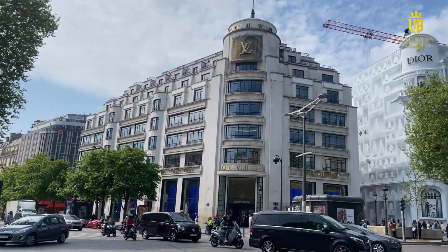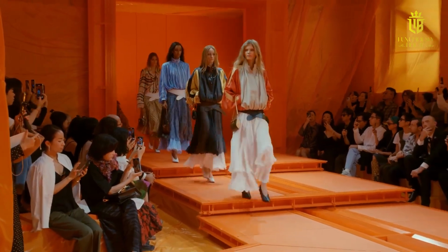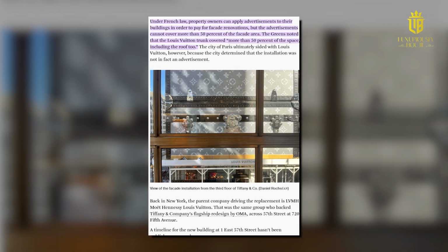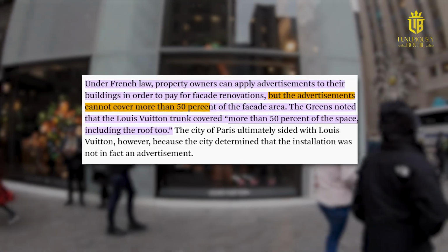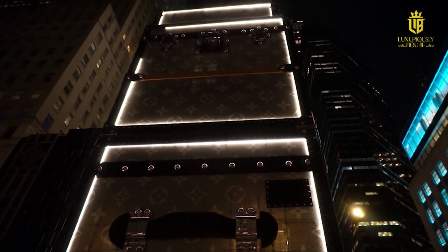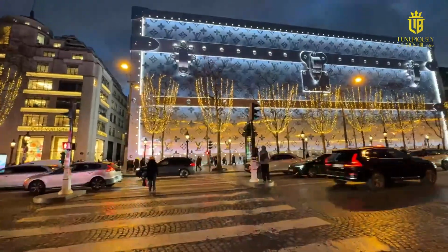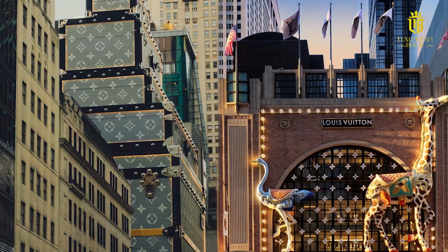While it looks great, this stunt wasn't without any setbacks either. You see, the city councilors questioned the legality of this facade. Under French law, property owners can apply advertisements to their buildings to pay for facade renovations. But the advertisements cannot cover more than 50% of the facade area. So, did they have to take it down? Well, no. Lucky for them, the city of Paris sided with the brand and determined that the installation was not in fact an advertisement. So, this means that you'll probably see those storage boxes back in New York as well.